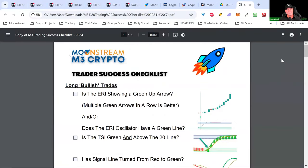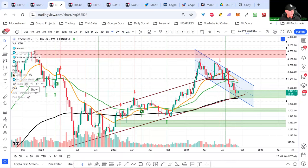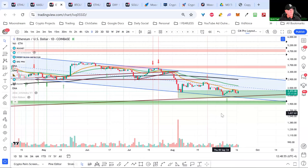Okay, so here is the trader success checklist. All right, in terms of that, the ERI. So let's go through this. Let's use it on ETH. We're usually doing it on Sol, but I think ETH is a good one. And for now, I'll turn off the radar. I'm going to go ahead and turn on the ERI Pro. Let's take a look at the daily time frame and see what we're working with.